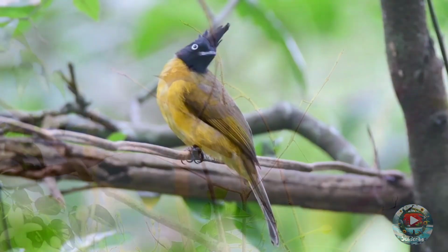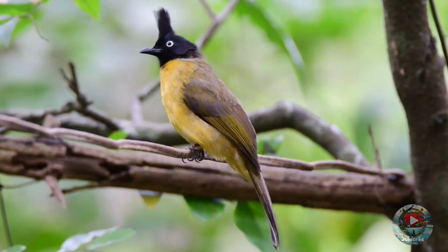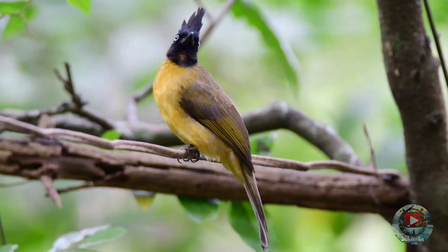Measuring about 19 to 20 centimeters in length, the black-crested bulbul is a medium-sized bulbul species. Its wings are broad and rounded, giving it agile flight, especially when navigating the dense undergrowth of forests.